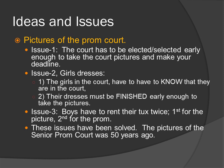Next, the girls' dresses. The girls in the court have to know that they are in the court because their dresses must be finished early enough to take the pictures. So, if the pictures are going to be taken in March, how long does it take to make their dresses? So you have to back it up to figure out when they have to order the dresses. Issue 3. The boys have to rent their tux twice. First for the picture, second for the prom. Now, these issues have been solved. The pictures of the senior prom court were from 50 years ago. You may have to rediscover some of the way these issues were solved, but they were solved.